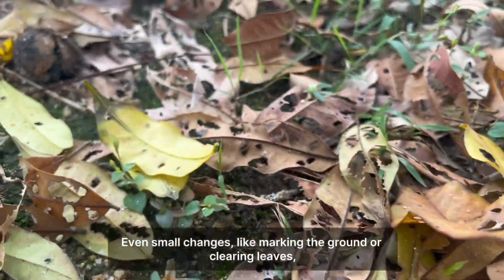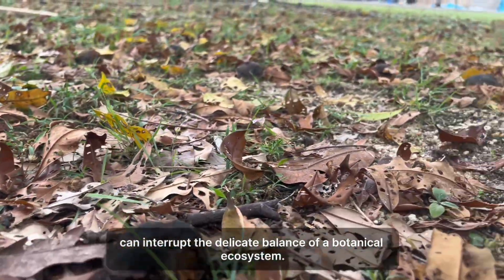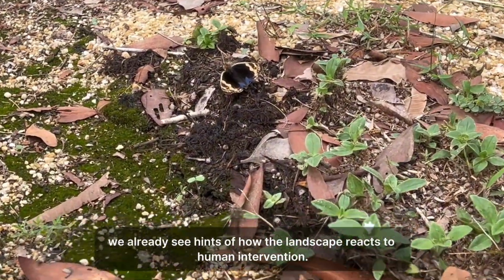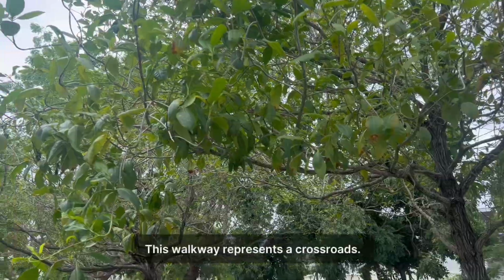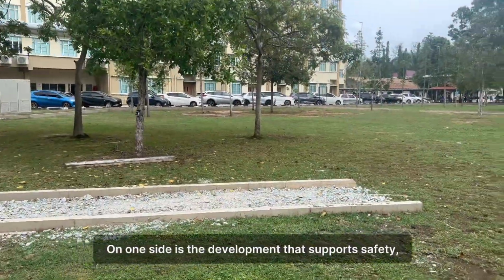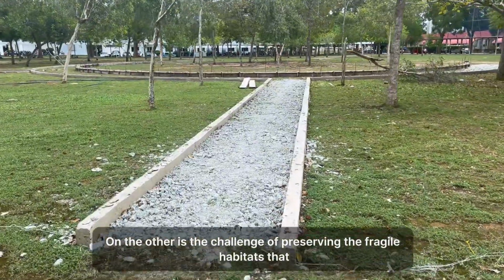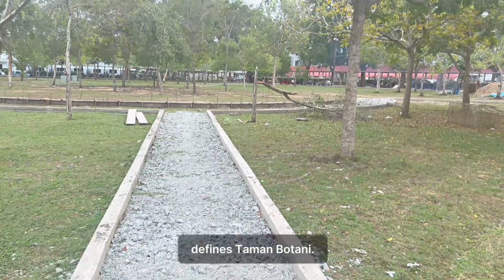Even small changes like marking the ground or clearing the leaves can interrupt the delicate balance of a botanical ecosystem. Before construction begins fully, we already see hints of how the landscape reacts to human intervention. This walkway represents a crossroad. On one side is the development that supports safety, comfort, and educational learning. On the other side is the challenge of preserving the fragile habitat that defines Taman Botani.